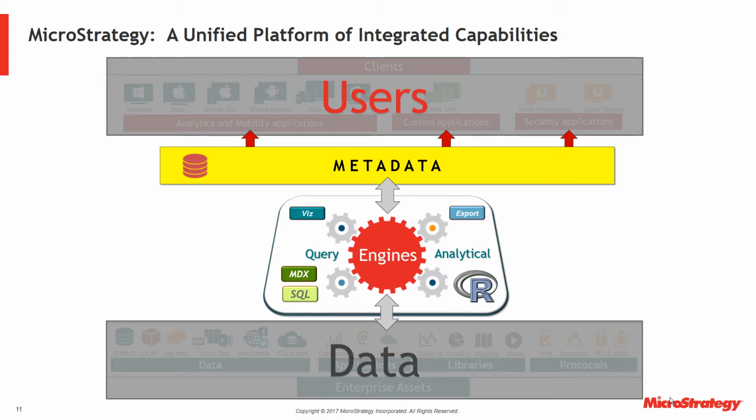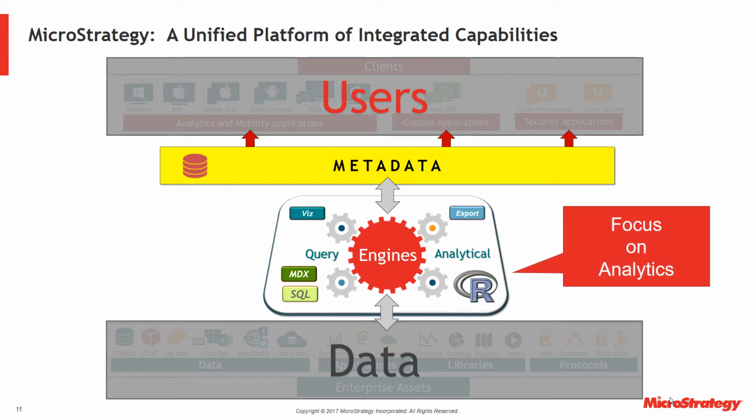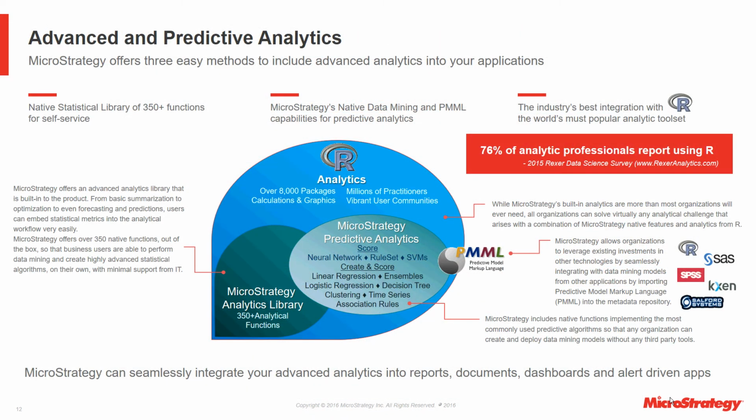But all that data is really just a bunch of ones and zeros. Analytics are the engines that turn data into knowledge and insights people can use, so let's focus on the analytics that MicroStrategy supports. This is the MicroStrategy Analytical Map, and it breaks down analytics into 3 main areas. We have an analytical function library, which has over 350 functions out of the box. We also have a set of native predictive algorithms that enable MicroStrategy to build the most commonly used types of predictive models without requiring any third-party tools.